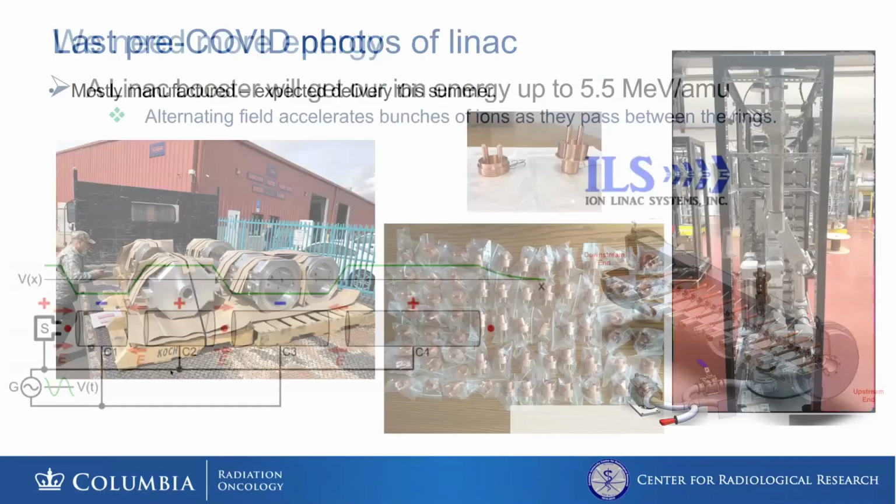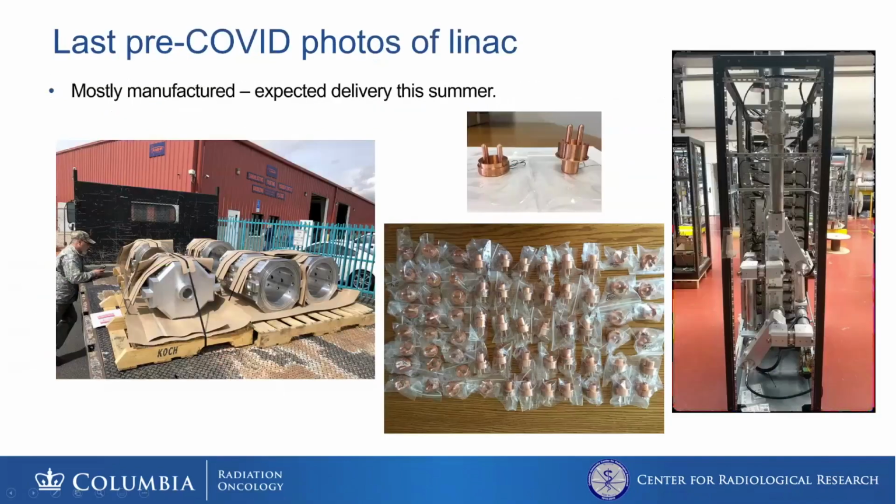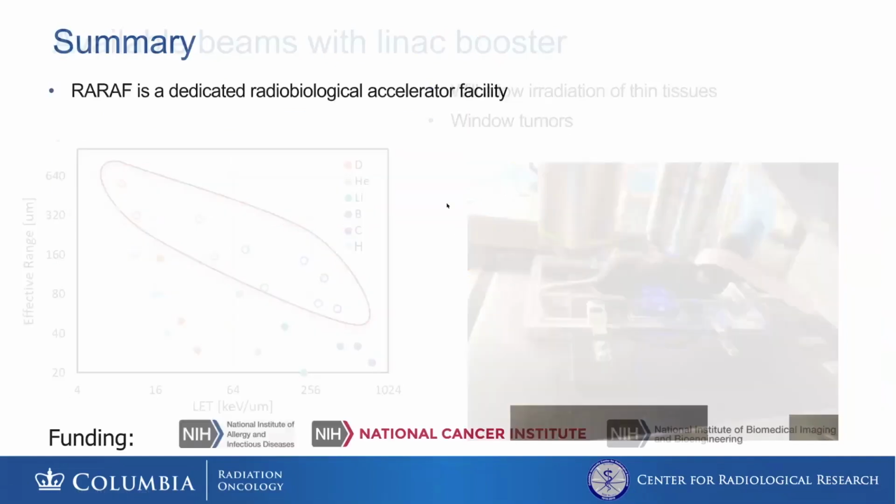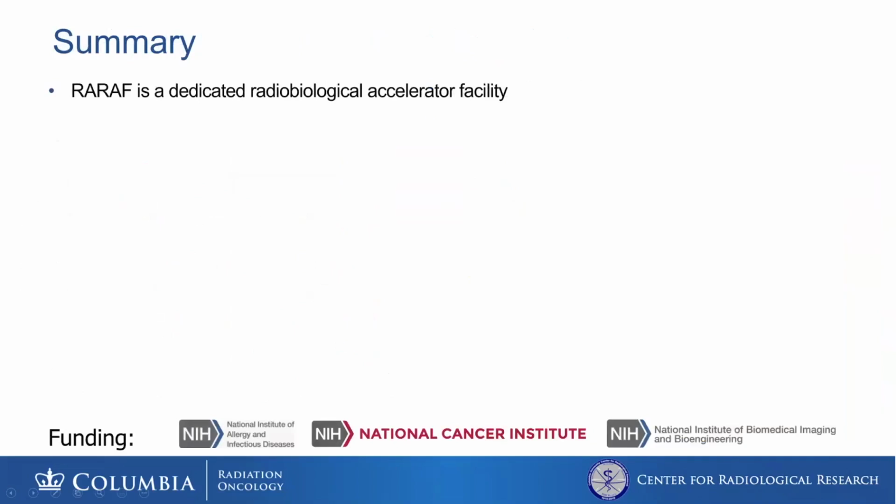This is a drawing of the ion LINAC that we've ordered and that is supposed to be arriving this summer. Most of it was actually completed construction before COVID started, and we're still on track for getting delivery sort of midsummer. Once we get that beam up, we can increase significantly the penetration of our high LET radiations and allow experiments such as the one shown on the right, which is a radiation of a microtumor through a transdermal window in a mouse. To conclude, RARAF is a dedicated accelerator facility for radiobiology.